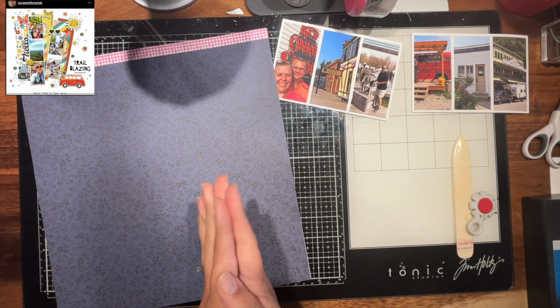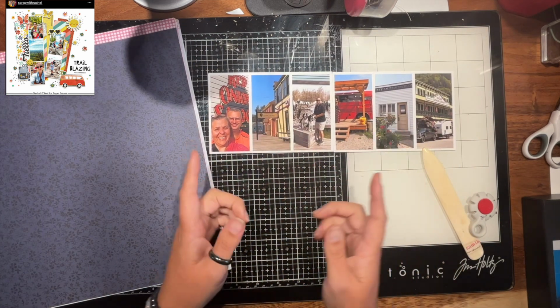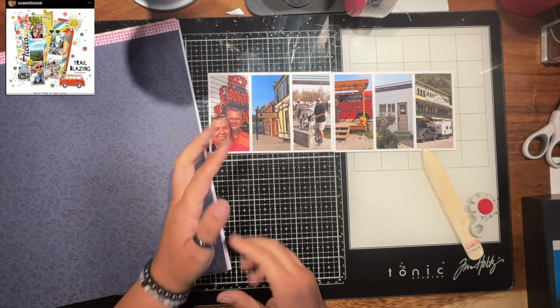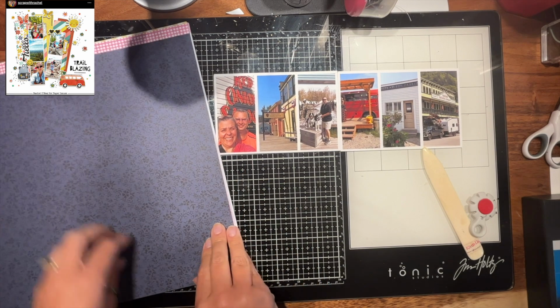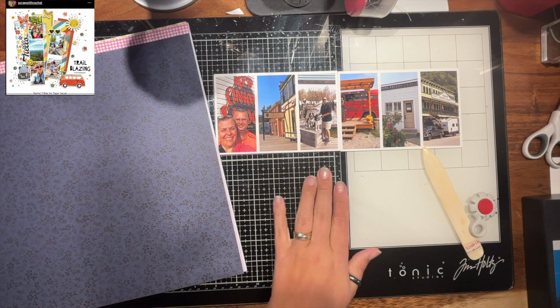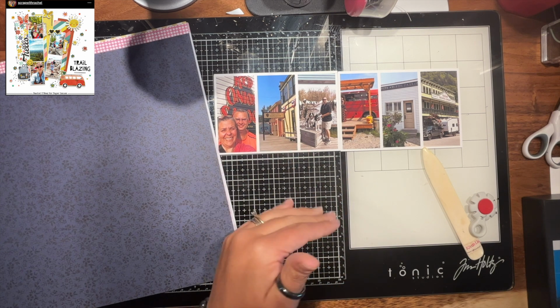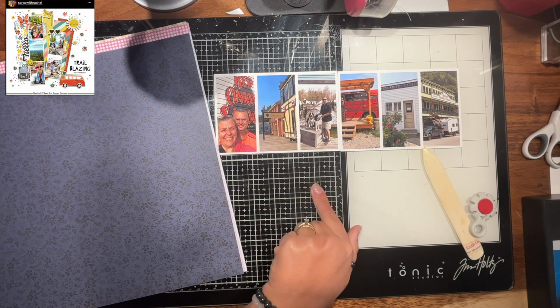But here's what I was drawn to in the layout. Her photos are skinnier and longer, and they make those really great lines. So I wanted to do a picture from some of our favorite things that we did. And maybe not favorite, but just some of the things that we did in Skagway.